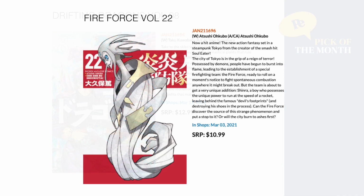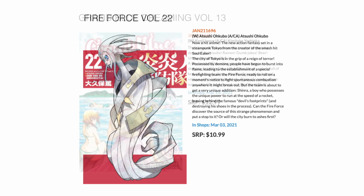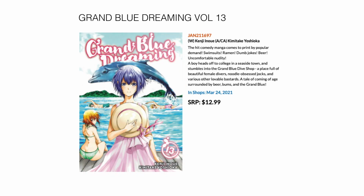Then we got Fire Force Volume 22. This is out March 3rd for $10.99. Staying on the popular hype, we have Grand Blue Dreaming, already on Volume 13. This comes out March 24th and goes for $12.99. So if you really like comedy and a bit of slice of life and silliness, then this is a series you should take a look at. Highly recommended.